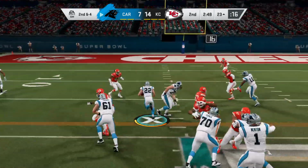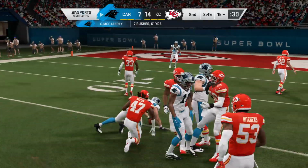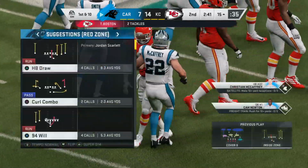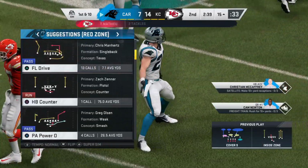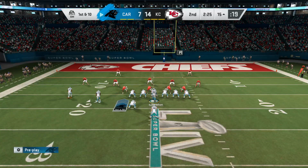From the shotgun to McCaffrey. And on this one, he'll get to the 15, right at the 15-yard line. That one, a first down pickup of 8. Tremendous blocking by the interior of the offensive line. They didn't just gash him there. They blasted a gaping hole for him to gallop through.